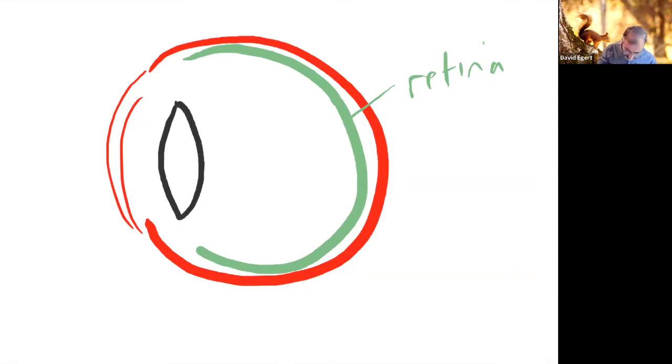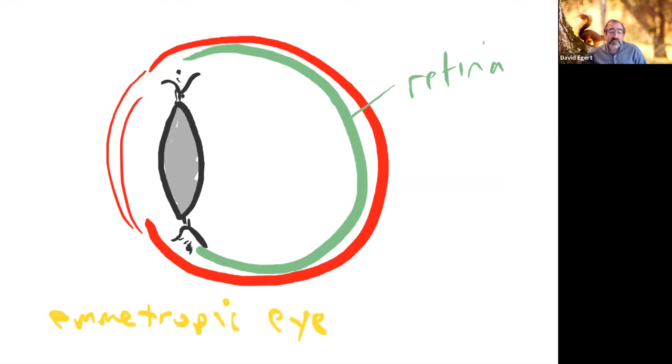So here we have the lens, and again with the little suspensory ligaments and ciliary muscles that can change the bending to make it converge more or less. Here's my lens. I'm going to first describe what's called the emmetropic eye. The emmetropic eye means kind of a normal vision eye. This is an eye that doesn't need any glasses or anything to have 20/20 vision. So this is an eye where everything is functioning properly.